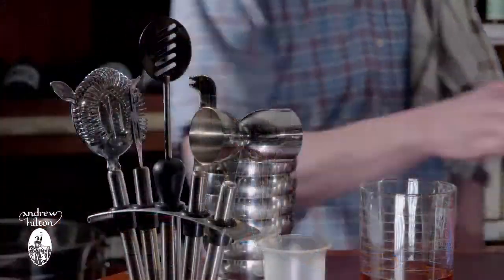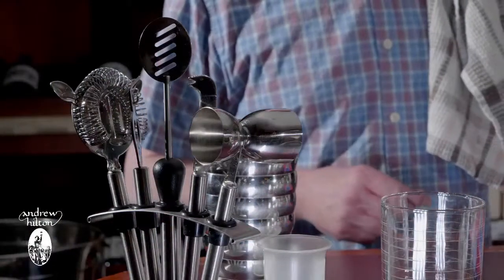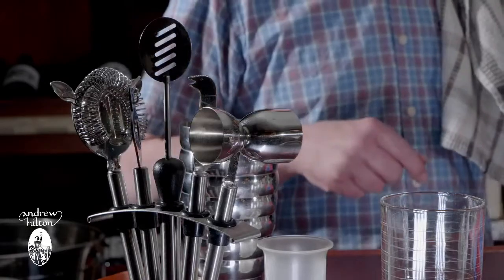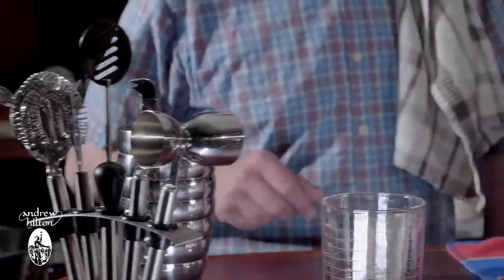You want a Manhattan, Donnie? Yes, please. Do you want Mike's version or do you want my version? Sweet or dry? I'll go sweet. That's Mike's then. Sweet perfect or sweet variation? Sweet perfect. Done.